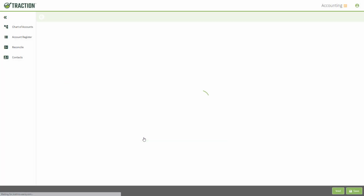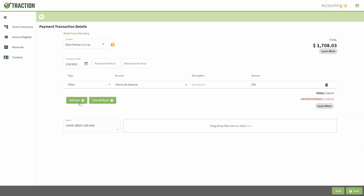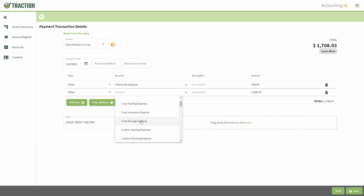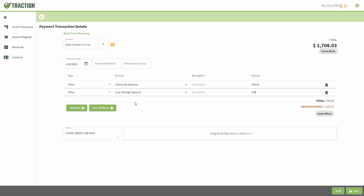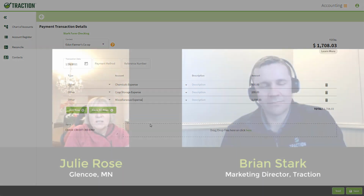Oh, well, yeah, I'm excited about it. I've experienced it. In our old system I always had to enter everything in. Here I have already entered expenses and income, both from our banks and the credit accounts. And so logging in to Traction and seeing that, oh my gosh, I don't have to enter all this stuff. It's already there. I just assign it, whether it's income or expense, to the correct file, you might say. And then I'm done. The reconciliation is so easy. I am not struggling with reconciliation.